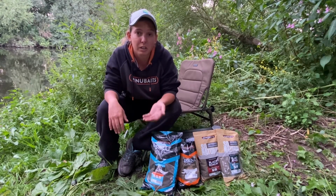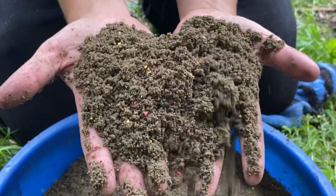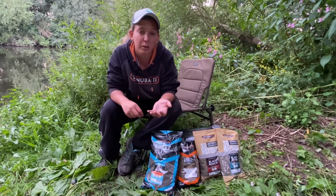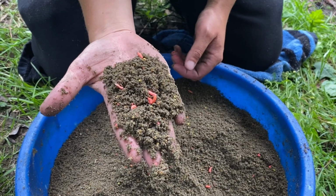In my opinion, if you've got a handful of ground bait with a fleck of them in, it imitates your pinkies and your maggots, and the fish come along and pick up the Fluoro Rock. I don't think they eat it, I think they spit it back out, but then another fish comes along and picks it up.